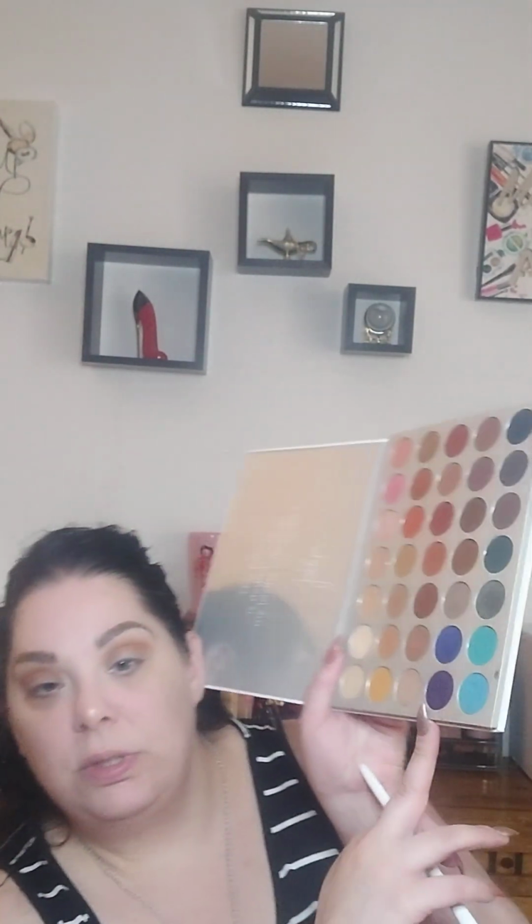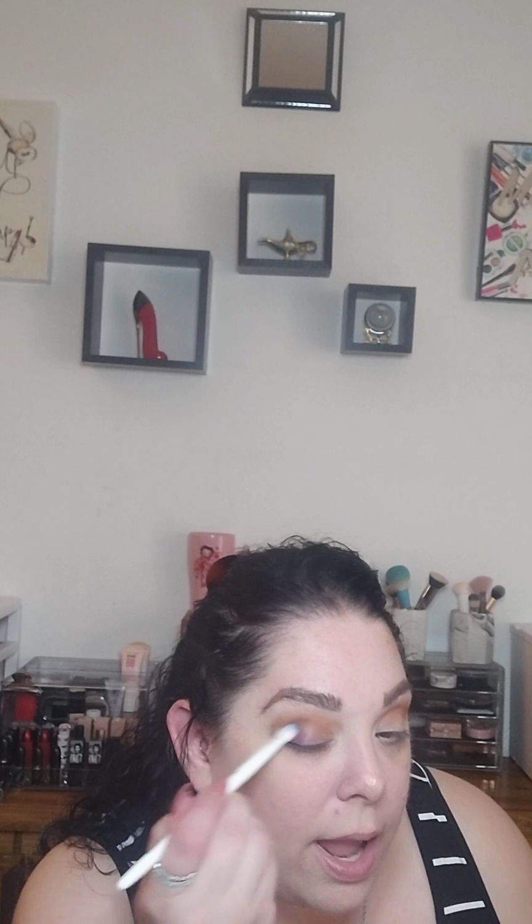Okay. And I'm going to start out with this purple down here. It's kind of shimmery, which I kind of don't like, but with this look, it's going to blend really nice together once you see it. So that's where I'm going to put it in the corner here and kind of take it halfway to the middle. And I'm going to stop. I'm not going to put any in the inner corner, just the outer corner, and drag it to the middle.